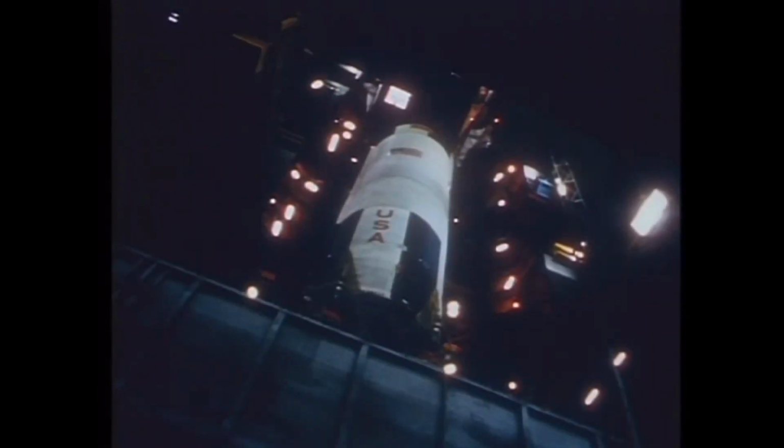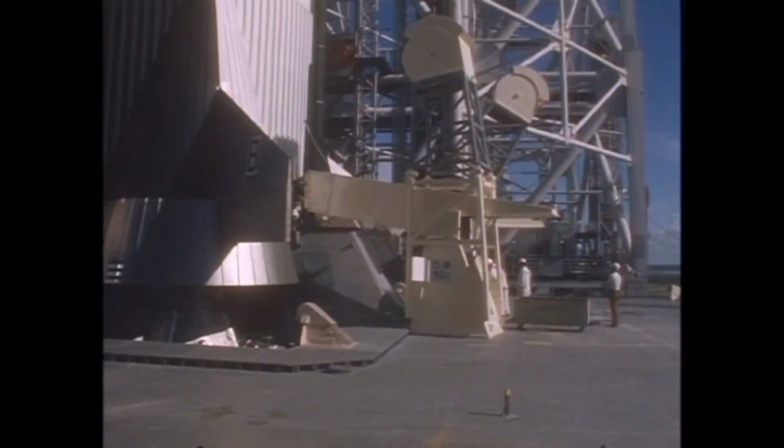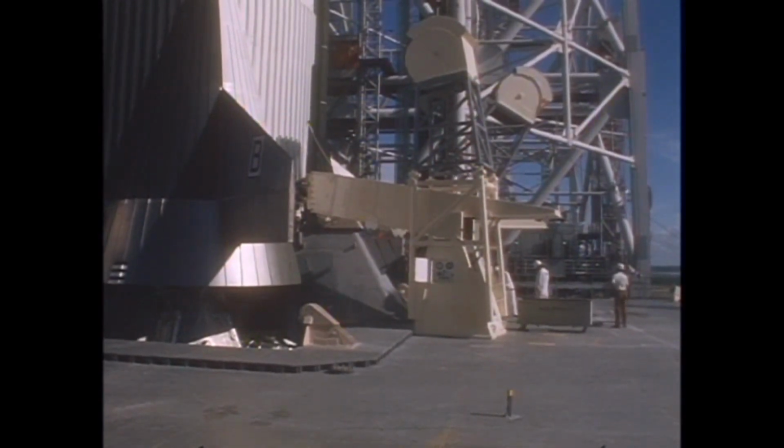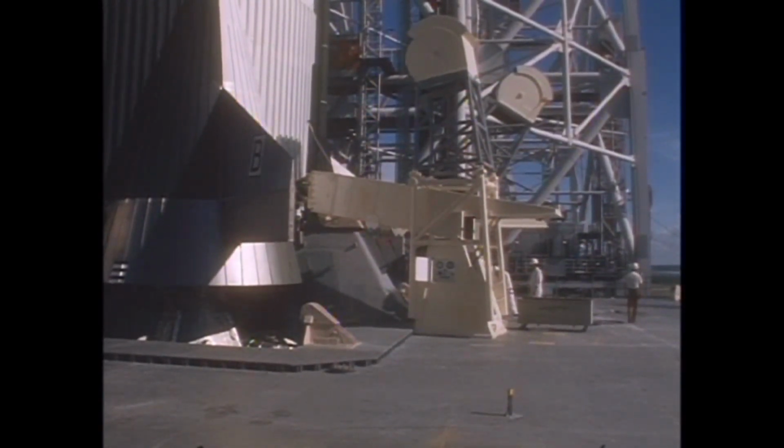When the stage is positioned over the mobile launcher, it is lowered into place. Then it is secured to 4 hold-down and support arms. These support the entire space vehicle during launch preparation and provide hold-down during thrust buildup prior to launch.